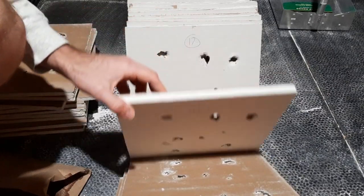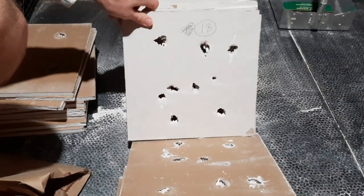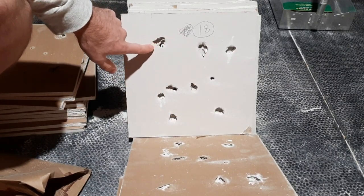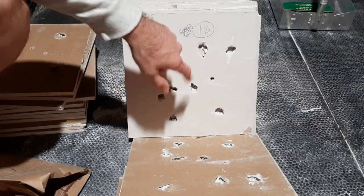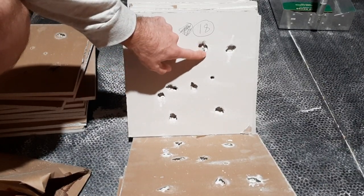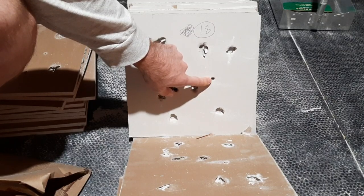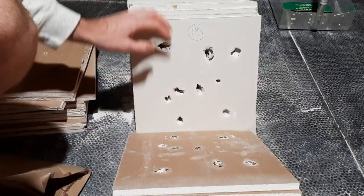This is the 16th sheet, 17th sheet, 18th sheet, and look at the 18th sheet, guys. Now it's getting hard to tell which ones are soft points and which ones are full metal jacket, but you can see the ones that have this sharp V shape represent the full metal jackets, okay? So here you can see the Norma is on its side. Winchester is also on its side. The Aguila is starting to lose stability. And actually the PMC is still in a nose forward position, which is really impressive. The soft points all look the same here.